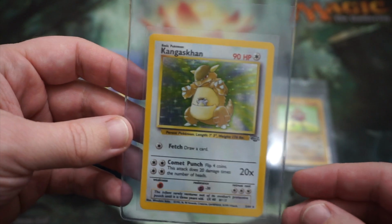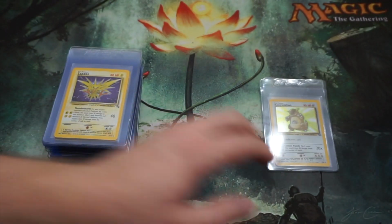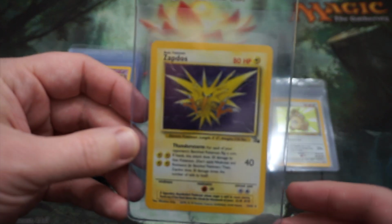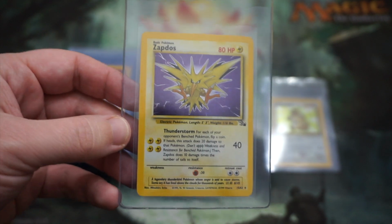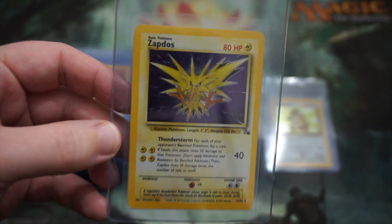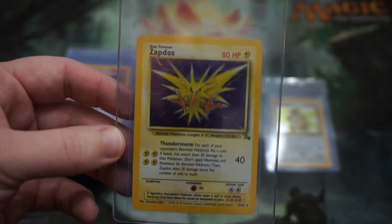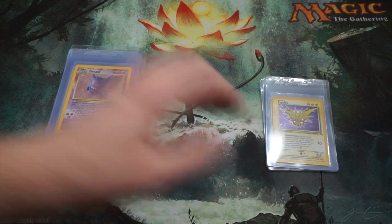And how I chose these cards, I've actually had them set aside for a while now. Kangaskhan there. None of these are first edition. That's another reason they didn't go to PSA quite yet. And they definitely won't with their price increases now. At $20 a card, it's just not worth it. And you've got to wait a year. $20 and wait a year to get your unlimited Zapdos from Fossil. It's just definitely not worth it, unless you know 100% it's going to be a 10.